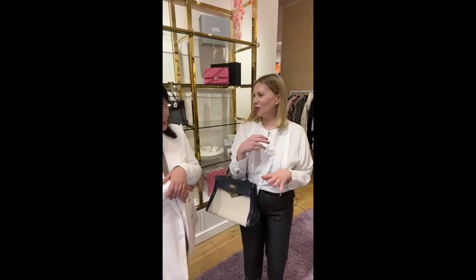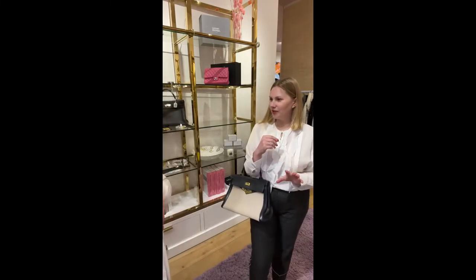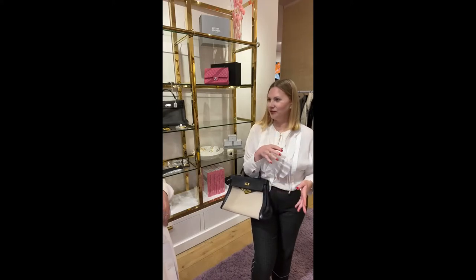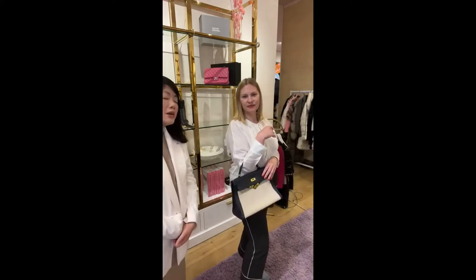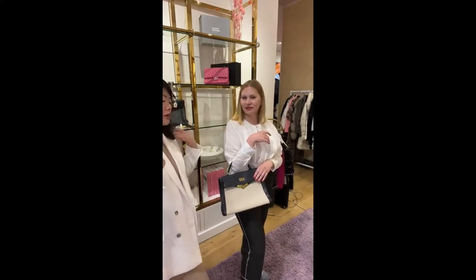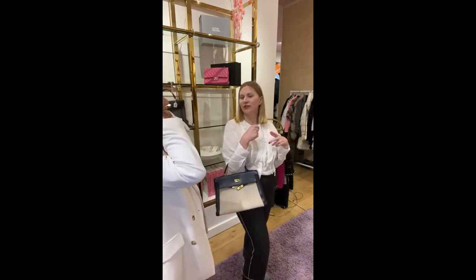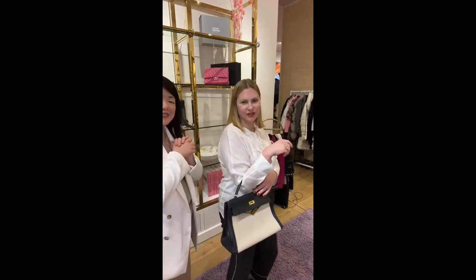Oh, it looks so chic. And I like that it's not too formal. With the canvas, you can wear it with everything. Actually, it would look cute in the summer in the canvas. Imagine with a summery dress and a bit of a trench coat. Yes, exactly. Oh, that's lovely.